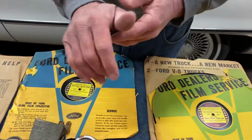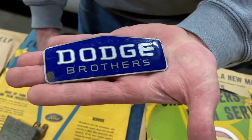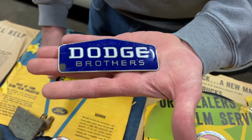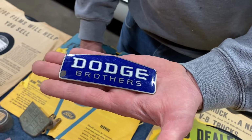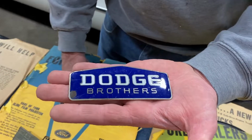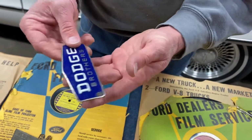Last one we got for tonight, this is a beautiful badge. This is a big Dodge Brothers. This is about 4 or 5 inches long. Little chip over here, but brilliant deep blue color. Real clear Dodge Brothers lettering. Neat badge. Two studs on the back, so it was a bolt-on badge.